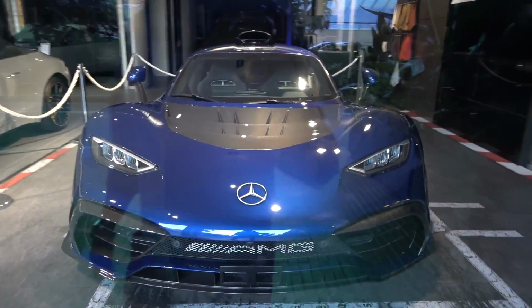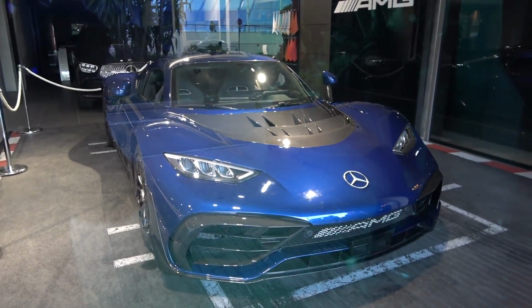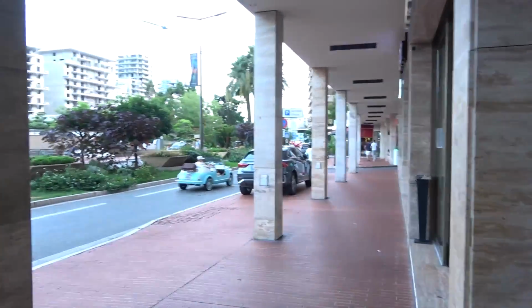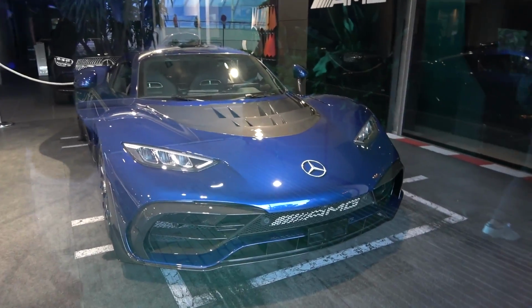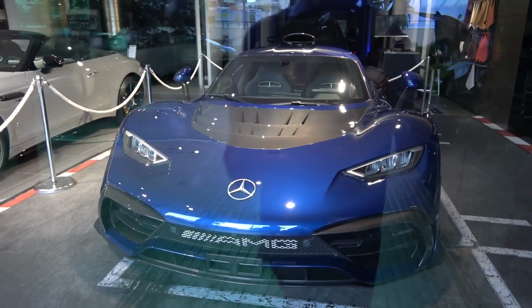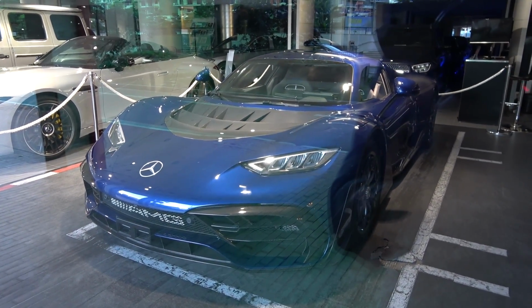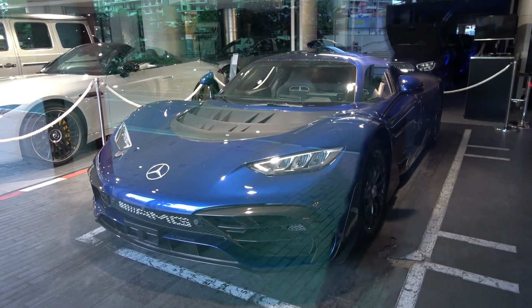I know it's just in the showroom and we can't go in and see it. One of the first to be delivered, chassis 33. That's cool. But yeah, look at this thing. The Mercedes F1 tech, well, F1 engine, quite literally, 1.6 turbo V6 in a road car. It might be late, it might have been delayed, but you just look at this thing.